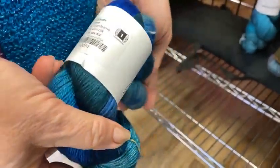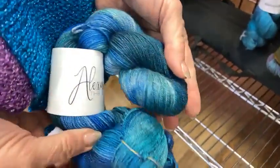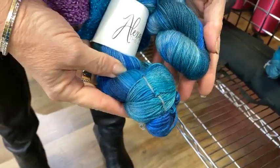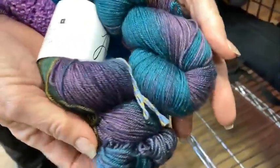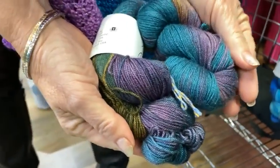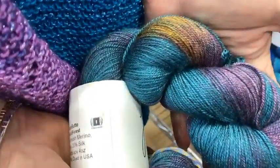This is Water, very appropriately named. Teals and navies and cobalts. Love this one. This is Emerald Forest. Plum and teal and olive and emerald. There's even a little gold up there.